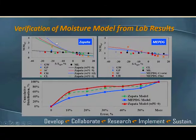Usually, when you do it in the lab, this gets severe because, as I told you, you start building more and more pore pressure as you get wetter and wetter. So the trend is obvious. If you use MEPDG, this is the state for all the materials. Again, you see you're going to have some drops over there.